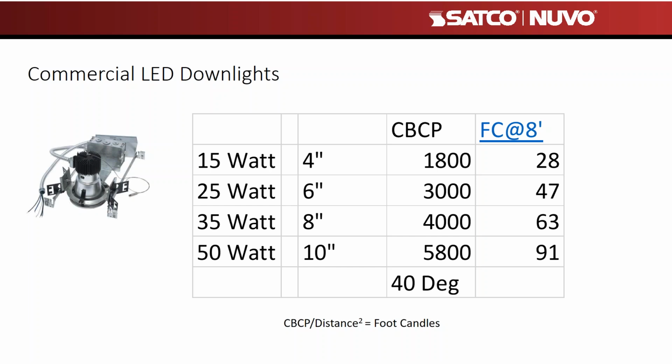But as we saw before, we can do it with Freedom in 10 watts, and this would take 25. Again, the beam spread is a little different. That's why the wattage is higher. So another chart you can use to determine what size or what wattage fixture you need in order to light the space properly.